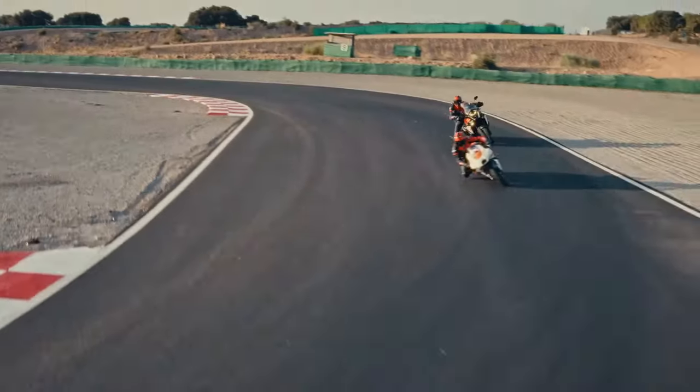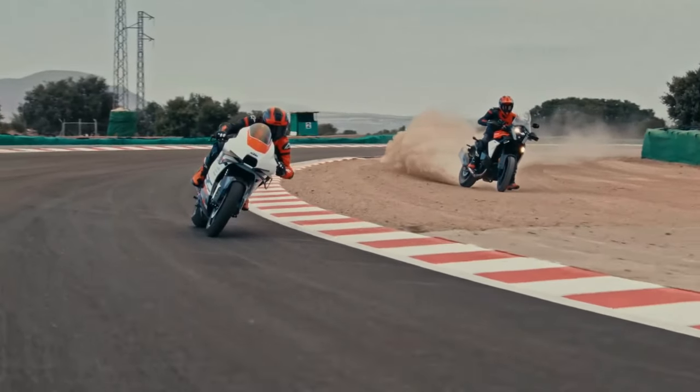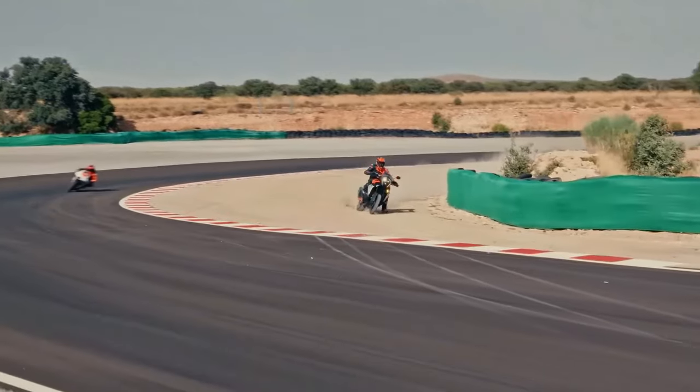The 2025 KTM 1390 Super Adventure range brings evolution to the KTM travel segment, along with more power, more technology, more displacement, and more adventure.